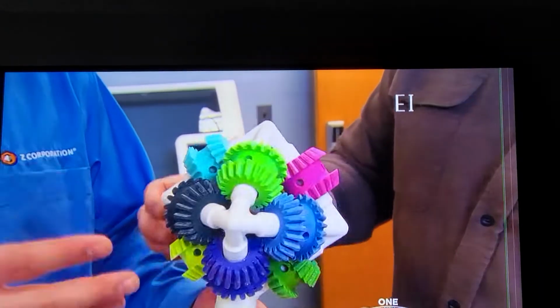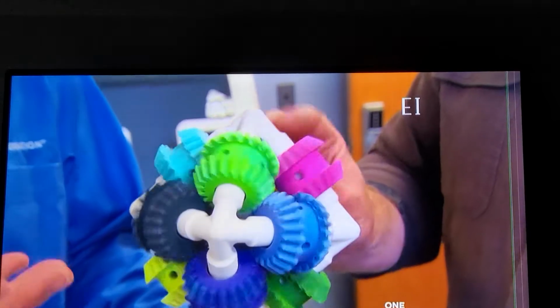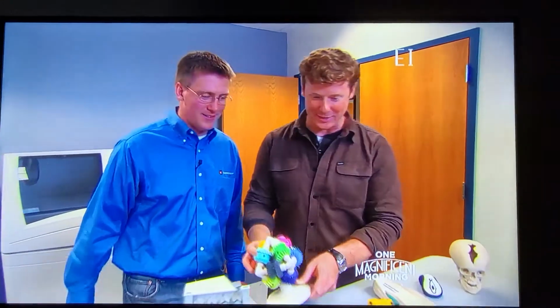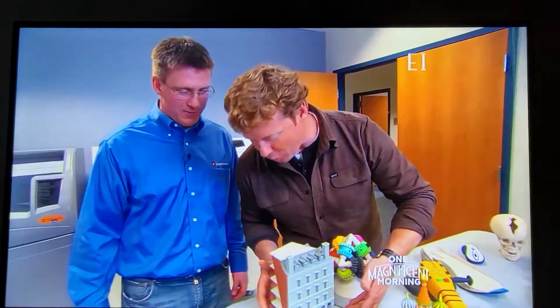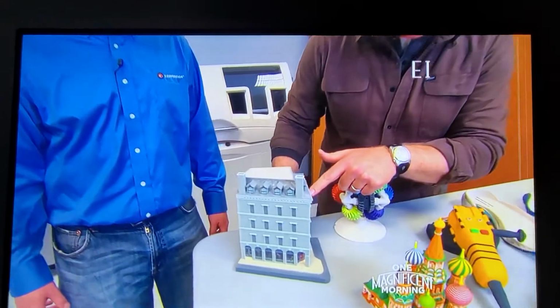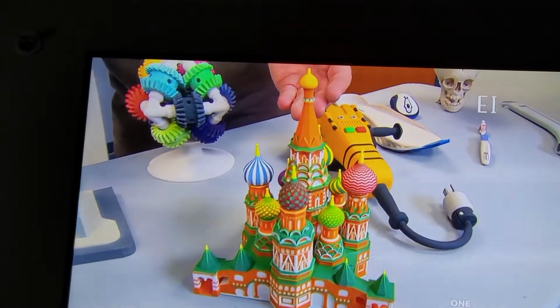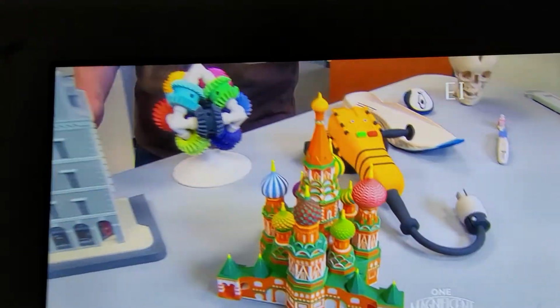All the gears were aligned, positioned properly, so that when it comes out of the machine, it can operate just like this. It comes out of the machine looking like this? That's right. That is wild. I gotta check out these machines. Obviously, I know you guys use them for architecture. We saw your house. I'm looking at a downtown office building, maybe something out of Moscow's Red Square. Yep. Architects all over the world are using this technology now.